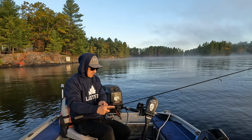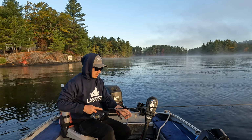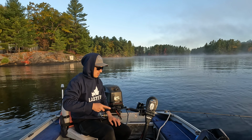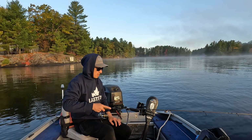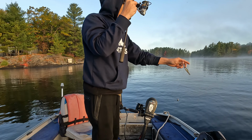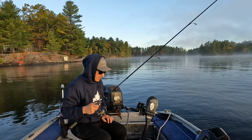Still sitting there. It's a pretty good fish here. Make sure I let him take it. Didn't get hooks in it. I think it just grabbed the minnow again.